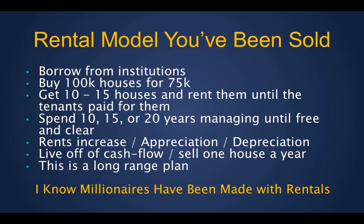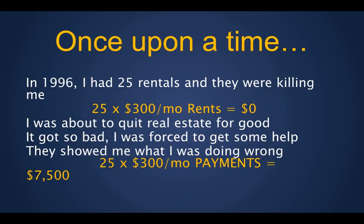But this just took too much time for me. I know that there's been a lot of millionaires made this way, but it wasn't for me. Because once upon a time in 1996, I had 25 rentals, and they were killing me. They're supposed to make $300 a month on every house, and I had 25 houses. So I worked for a year at it. Either I was the worst landlord in the world or I don't know, but 25 times 300 a month equaled zero when I got finished paying for all the stuff that broke or got stolen or repairing houses that people left, messed up.